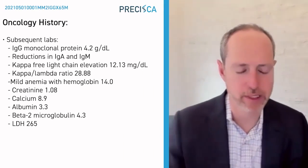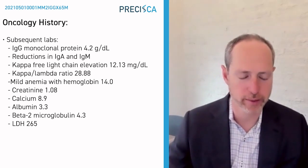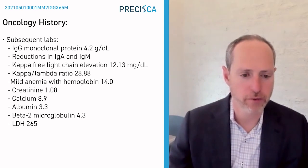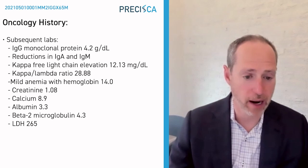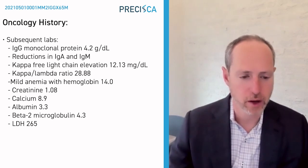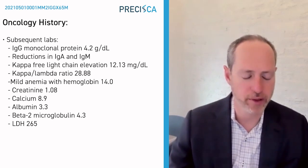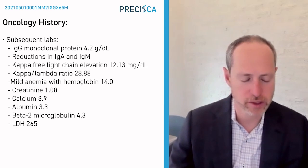Great, thank you. So moving on, we have some labs coming back that are revealing a monoclonal protein of 4.2 grams per deciliter. Reductions in IgA and IgM, a free light chain elevation of 12, a kappa lambda ratio of 28. There's pretty mild anemia, hemoglobin only 14. Creatinine probably within normal limits for this patient, calcium 8.9, albumin 3.3, a beta-2 microglobulin of 4.3, and an LDH of 265.